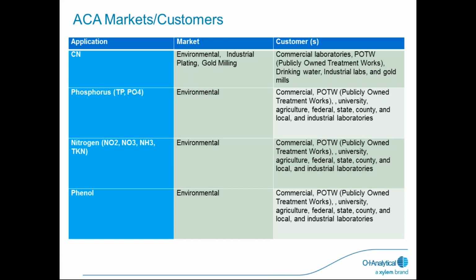Nitrogen, which has the nitrate, nitrite, ammonia, and TKN that falls under that as well. That's the environmental market. Commercial, again, publicly owned treatment works, universities, agricultural, federal, state, city, local and industrial laboratories doing testing, and also phenol, environmental market, and again, those same industries.